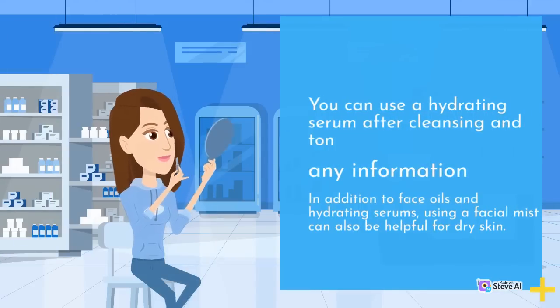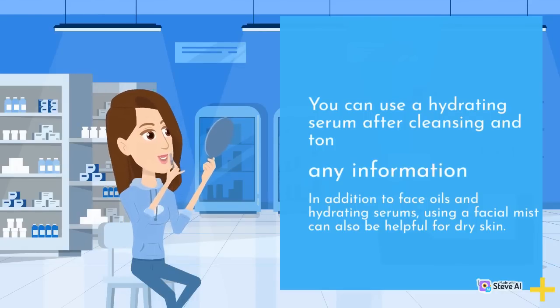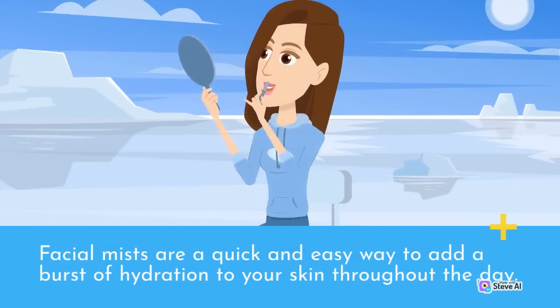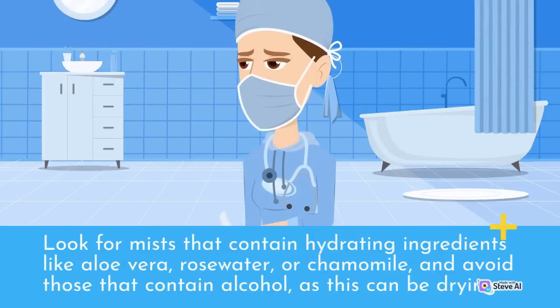In addition to face oils and hydrating serums, using a facial mist can also be helpful for dry skin. Facial mists are a quick and easy way to add a burst of hydration to your skin throughout the day. Look for mists that contain hydrating ingredients like aloe vera, rosewater, or chamomile, and avoid those that contain alcohol, as this can be drying.